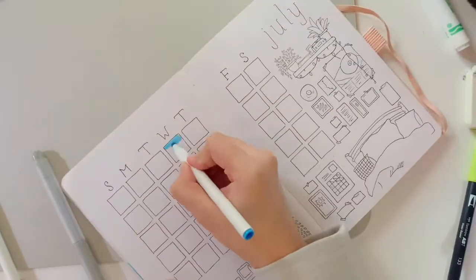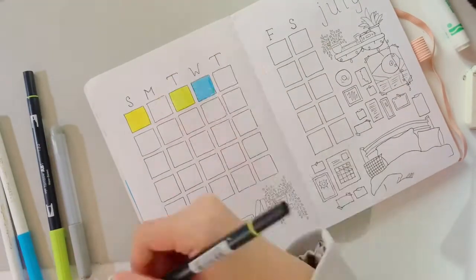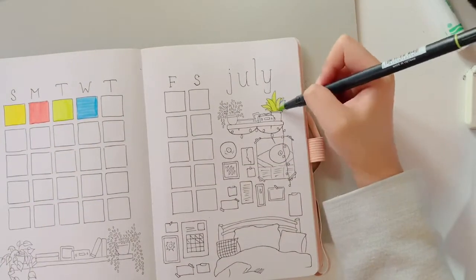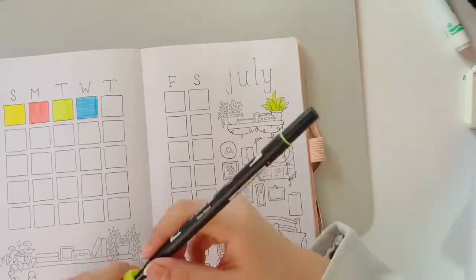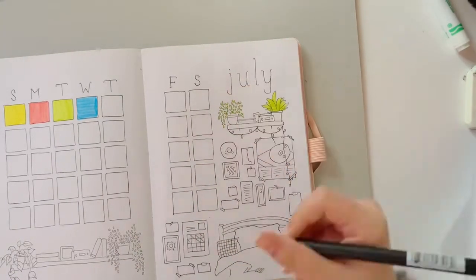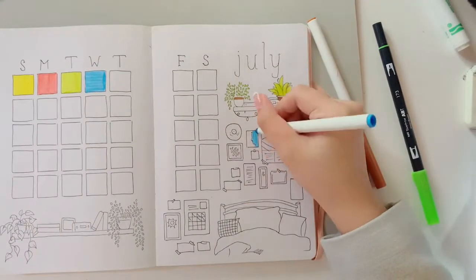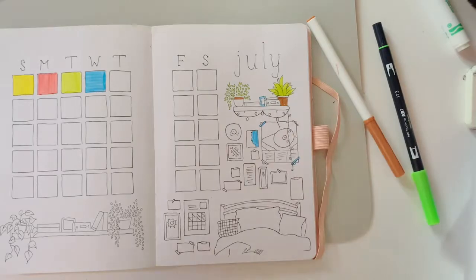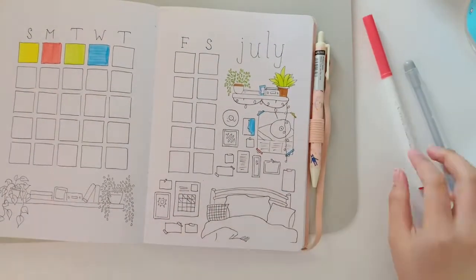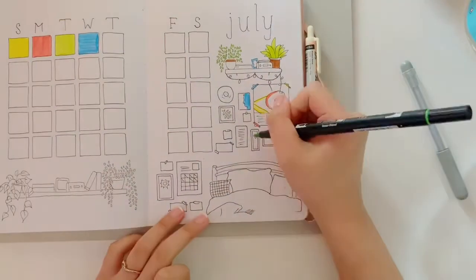The calendar page spread, I just colored in the parts that weren't actually in July, if you know what I mean. I actually start my calendar off at Sunday. I know a lot of people start it at Monday, but I prefer starting my week off at Sunday. I also forgot to mention, by the way, that I used a gray marker that I got from my birthday last year.